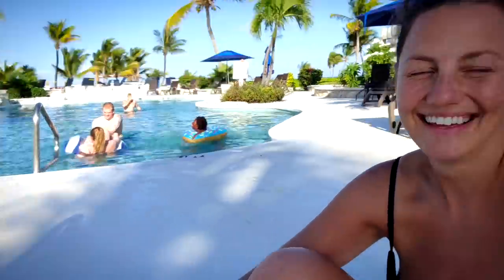After ice cream, we headed back to our resort so we could go to the pool. Whole crew is here. We're gonna spend the afternoon swimming. There's about 2.5 hours before sunset, and then we're gonna head back to Sapodilla Beach for sunset, which is our favorite sunset beach. We've really been enjoying our last day.